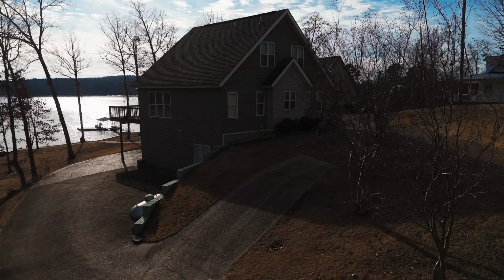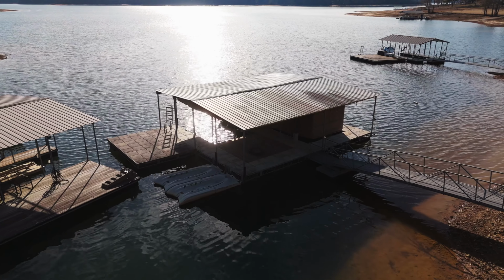The best part of this is the view behind me. This is located right off the main channel of the lake with about 124 feet of water frontage and one of the flattest lots that you're going to find on all of Smith Lake.